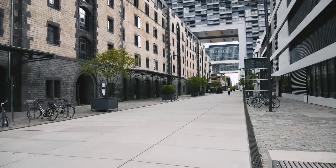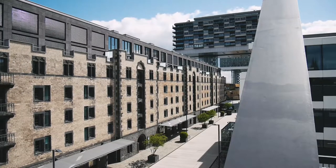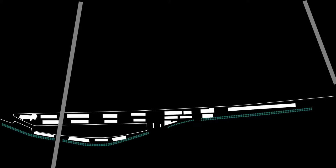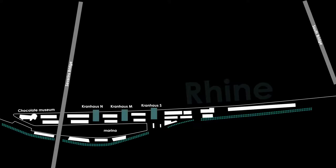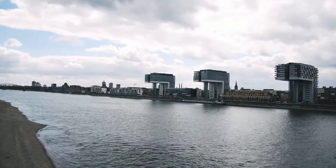Kranhafen is the former harbor area in Cologne, which has been under revival since 2002. The most valuable historic buildings were saved, and all the voids are being filled with modern office architecture. Kranhäuser are part of this modernization. The reference to the crane is pretty obvious, but this architecture has more history than that.